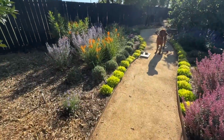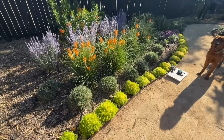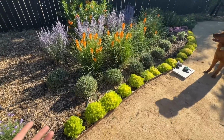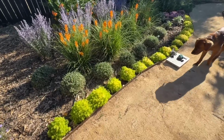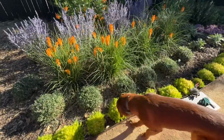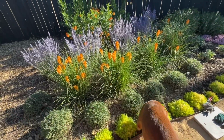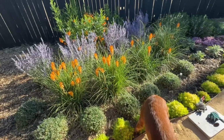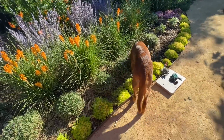Okay, a little bit of an update on where I'm at. I've got all the cat's pajamas Nepeta pruned up. It's sad to take off all the blooms, but look at how neat it looks. It looks so neat and tidy right now. I kind of like it as well. And then I also deadheaded most of the Orange Blaze Kniphofia. There was a lot in there. I should have gotten out here a couple weeks ago and done that, but that's okay. That's where I'm at now.